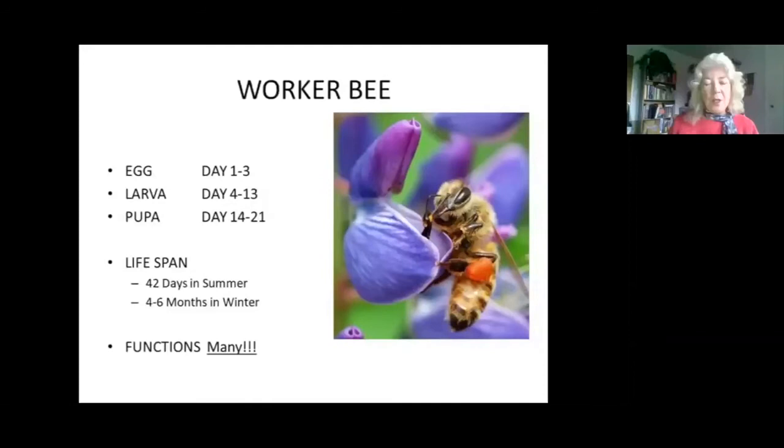Okay, you're welcome. Then there's the worker bee. The worker bee, like I said, that's most of the bees in the hive. The worker bee has many functions. First, she's an egg, larva, pupa. You can see the timing. Her lifespan is 42 days in the summer.